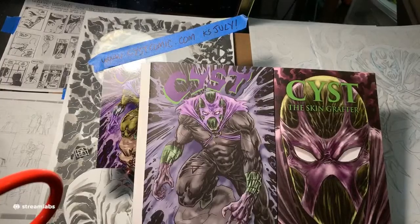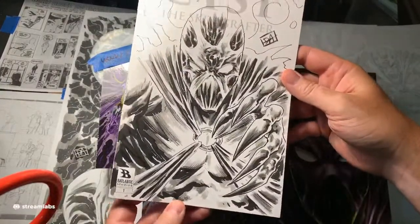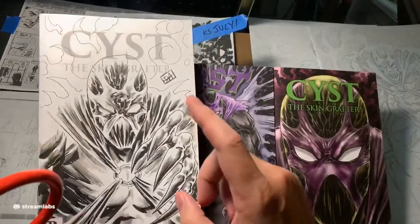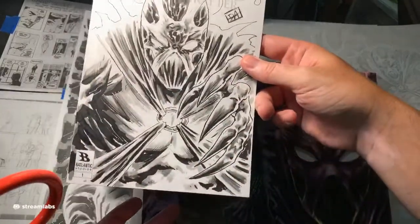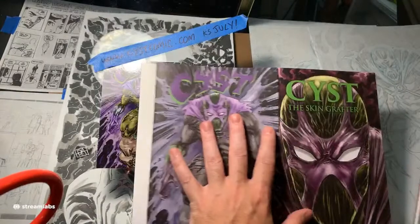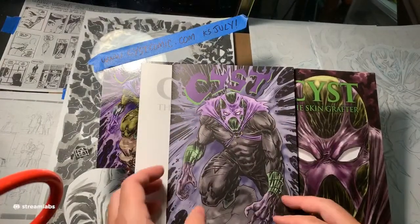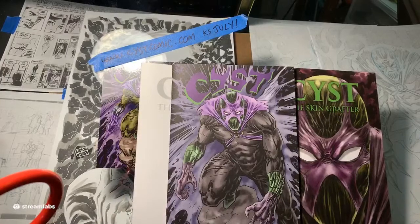And if you want to add 70, you can get a drawing on the blank. So you'll get all 3 books, but instead of a blank, you'll get a drawn on cover if you add 70. But if you add 20, you get just the 3. So yeah, I'm super psyched. I think the books came out really awesome, and I'm so appreciative to everyone that's helped to bring this project to life.